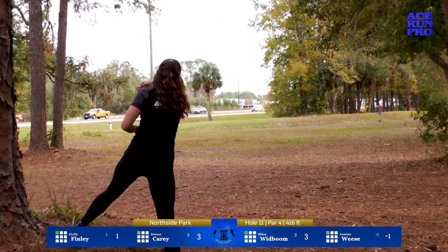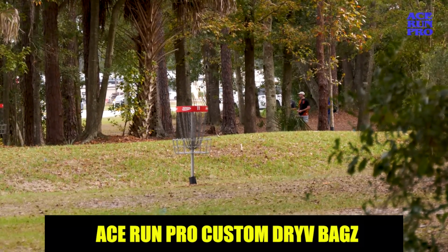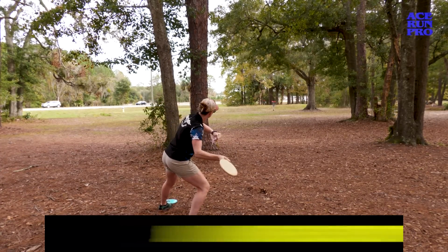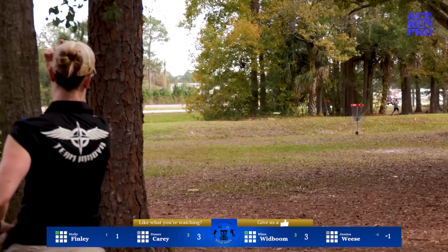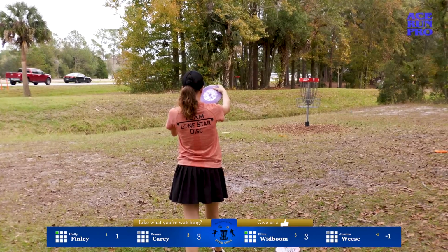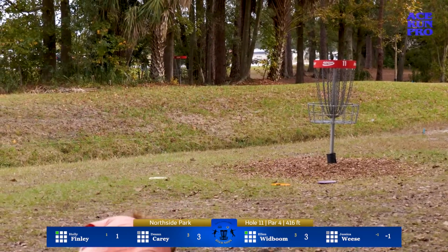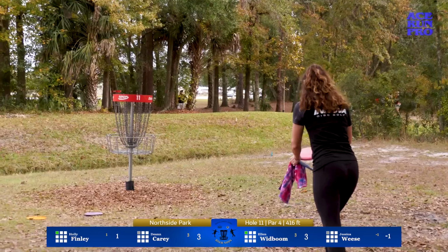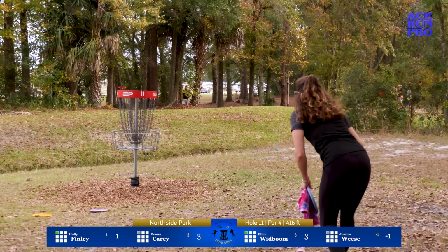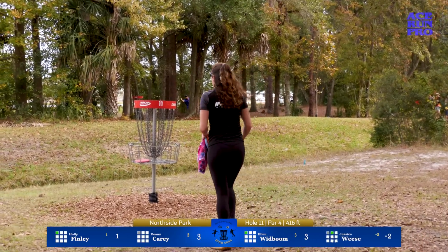Weese here with the hyzer forehand approach. Beautifully executed. And Widboom executing that forehand approach as well. We talked about the road being a factor on multiple holes on the front nine here. This one, it's a bit of a factor as well. You still have this very busy road in the background as you're lining up these putts. And Jessica Weese knocking home her putt for birdie.